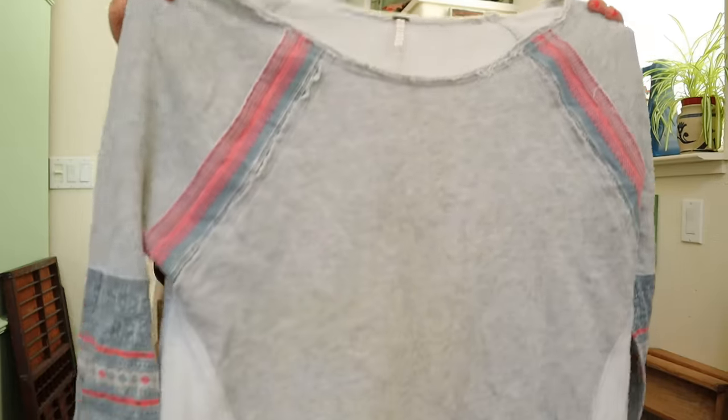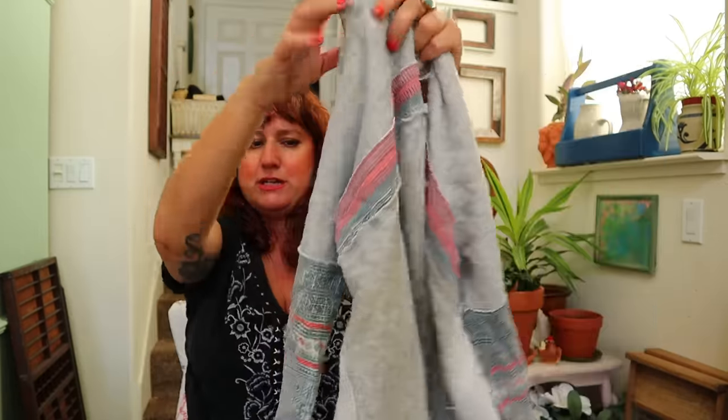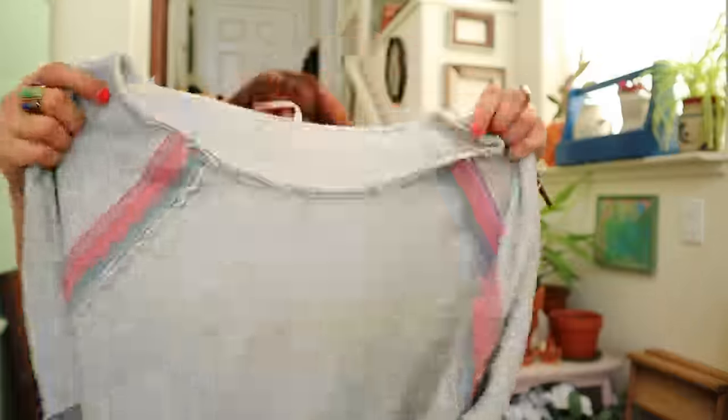So this is a size large Free People distressed sweatshirt with a nice contrast sleeve. I love this stuff for just working at home. I want to look cute and be comfy.